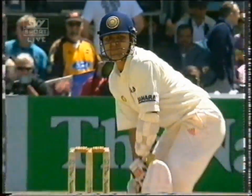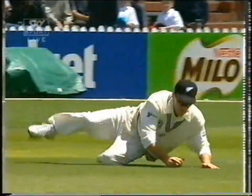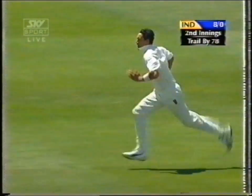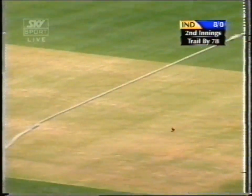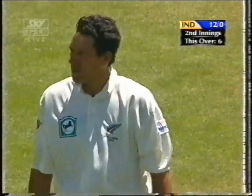Sehwag's underway, that's his first runs. Very quick on his feet, Lou Vincent. Gets down quickly, gets the ball in the air quickly too. That's a better shot. That's beautifully timed, onto the practice pitches and to the fence. That's a classic, and that's a real sign of the class of this player.